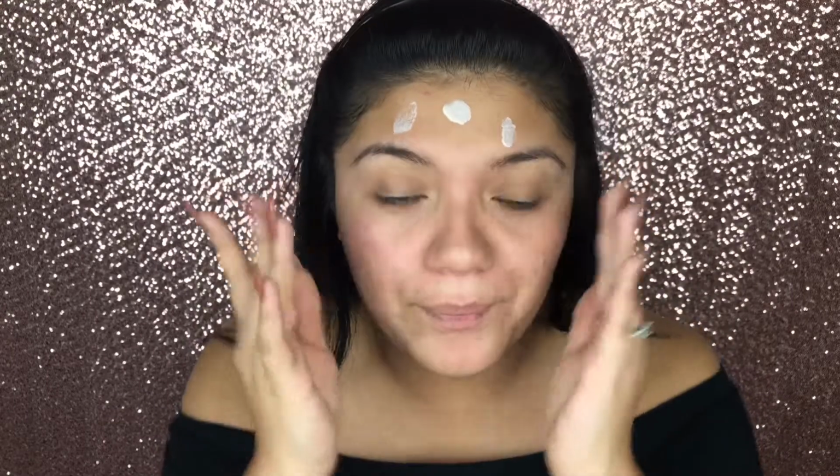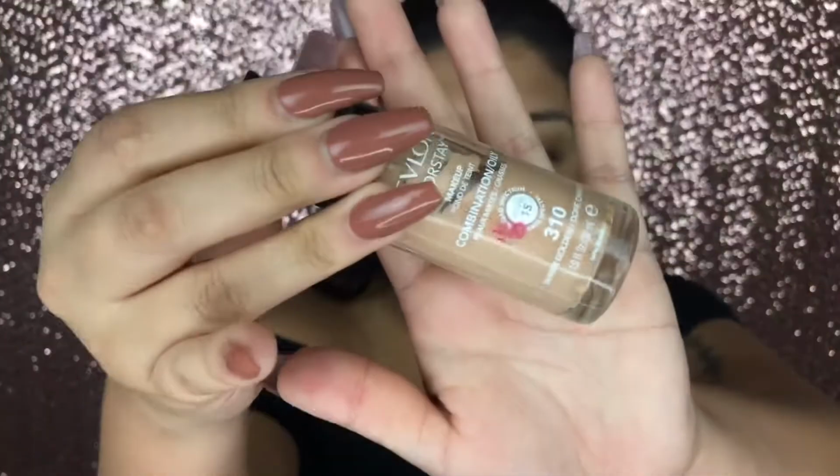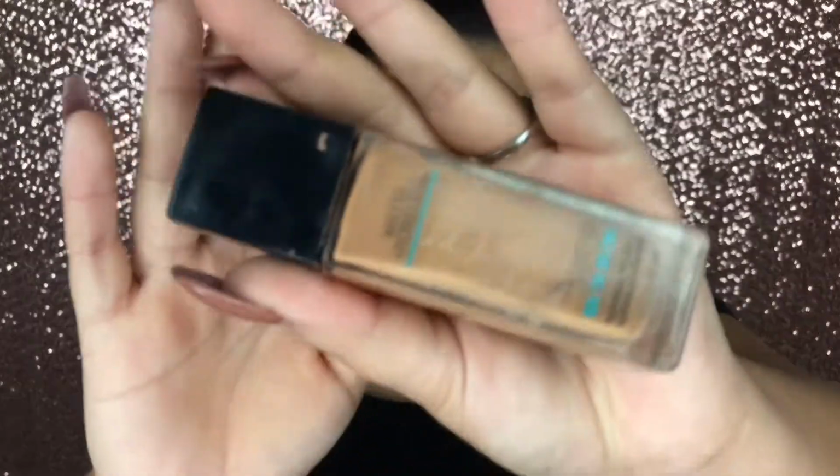My grandma always said that you're always supposed to push in. I always do the opposite. I need to take what she says into consideration. I'm going to be mixing the Revlon Colorstay foundation for combination oily skin in the color 310, and the Matte Poreless Fit Me foundation by Maybelline in the color 330 Toffee Caramel.